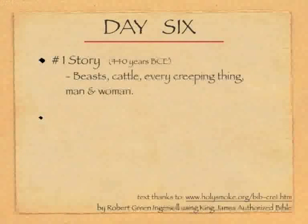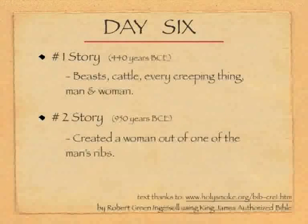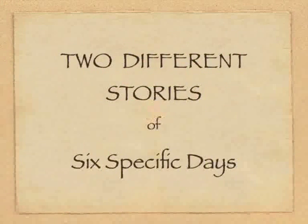In the second story, on day six, God created a woman out of one of the man's ribs. So those are the two stories of the 6 days of creation. And this has been two different stories of 6 specific days.